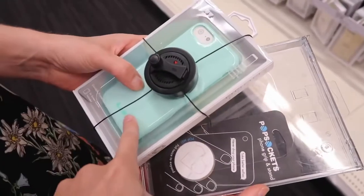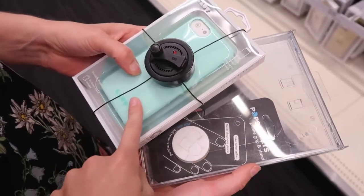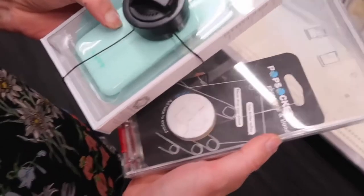Final decision, I'm gonna get this greeny blue case and put that pop socket on top. I'm so excited. Oh my gosh, okay, my mom is checking out and then she's gonna run the car down to Claire's because checking out and driving the car will take at least 10 minutes. So I'm gonna run down to Claire's at the end of this. I'm gonna look at cases at Claire's and see if there's another one I can get because I love cases.